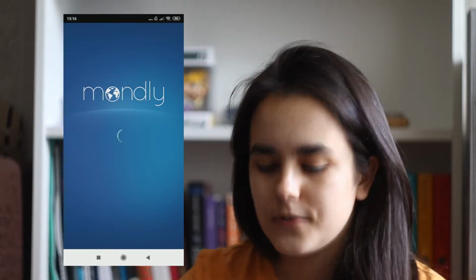Monthly languages. I don't really like this app because of the interface. I've tried it a bit.